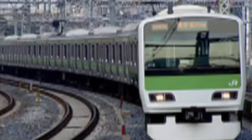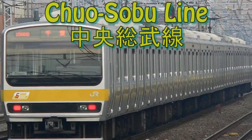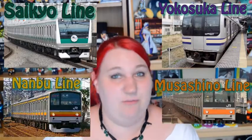Trains in Tokyo are also easily recognizable because they're color-coded. For example, the Yamanote line is green, so just think Yama, mountain. Mountains have trees, trees are green, easy peasy. Now sometimes there are stops that you want to go to that are not on the Yamanote line. And there are plentiful lines in Tokyo to get you there. Like the Keihin-Tōhoku line, the blue train, which will take you all the way to Yokohama, or the Chuo-Sobu line, which is the yellow train that will take you all the way from Chiba, Disneyland, to Mitaka, Studio Ghibli. There's the Saikyo line, the Yokosuka line, the Nambu line, the Musashino line.